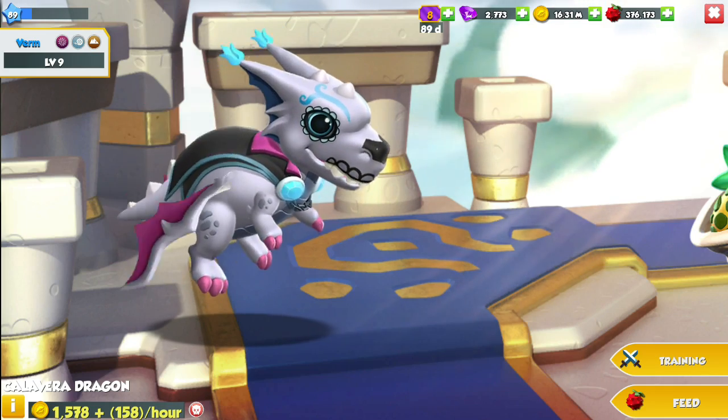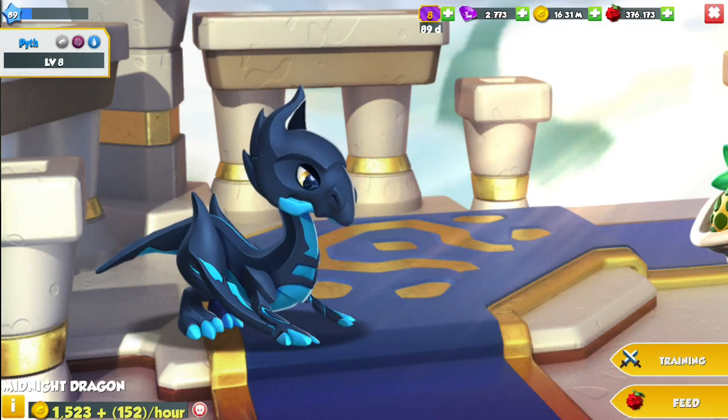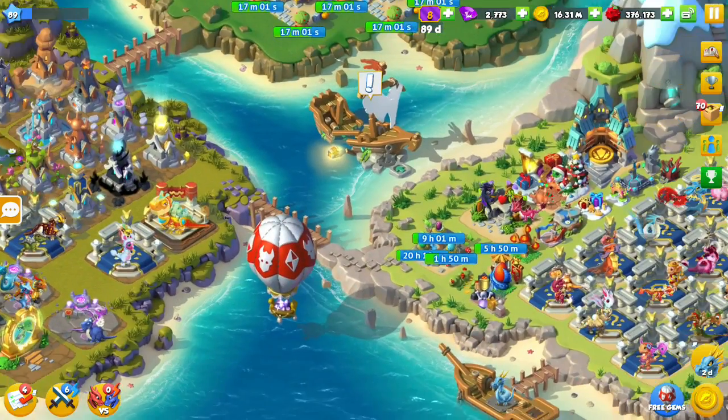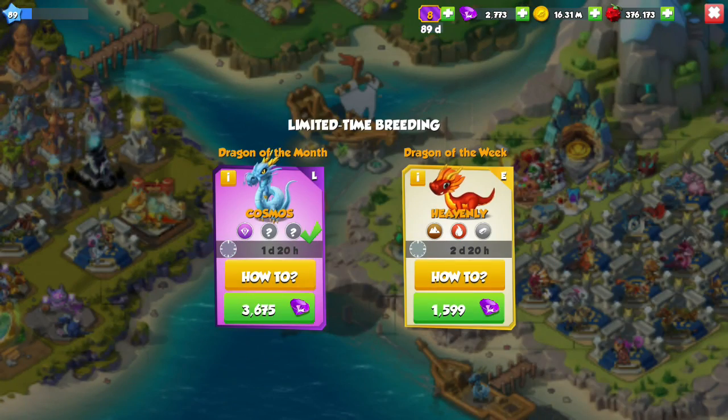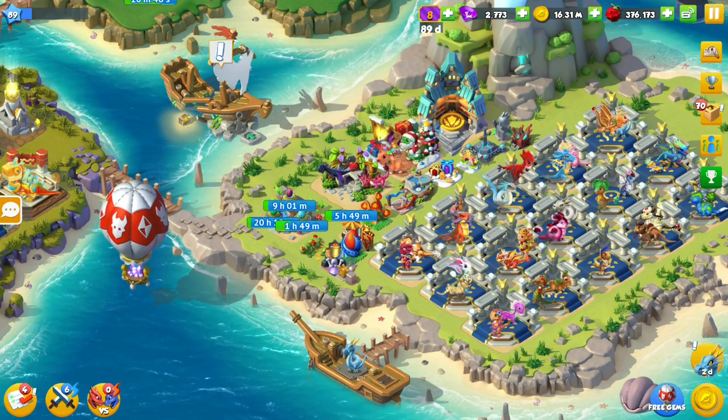We did get our Calavera and Midnight Dragons today, and I'm going to try my best to get hold of the Heavenly Dragon for the rest of the 2 days and 20 hours that we can do it. There is going to be a new dragon of the month on Monday, so that's pretty exciting.